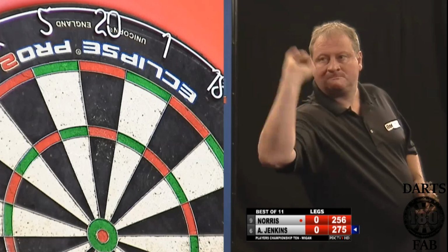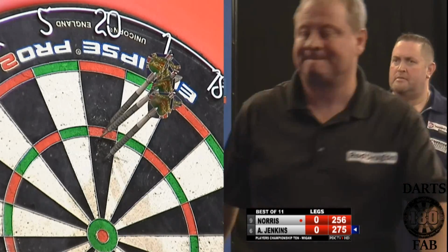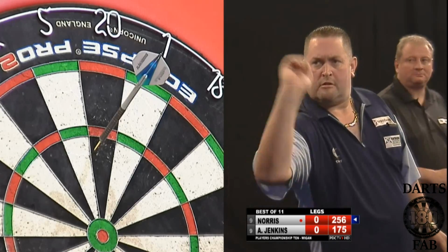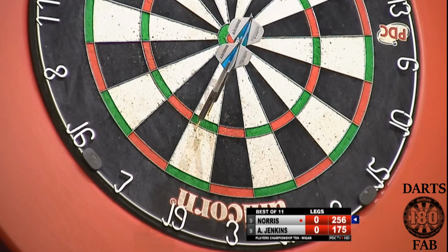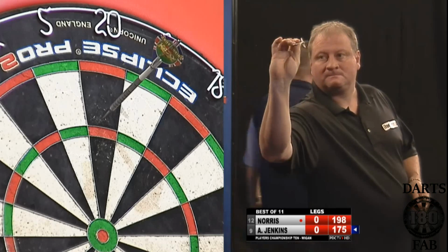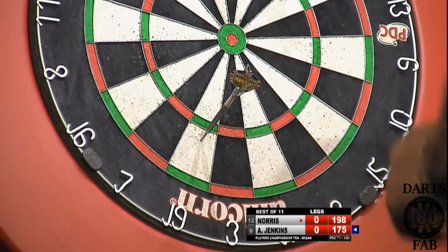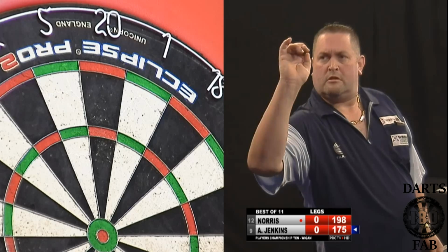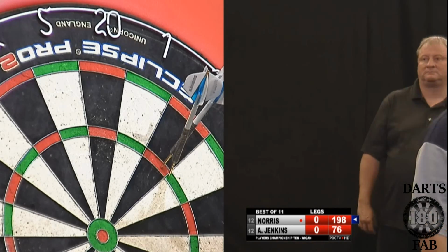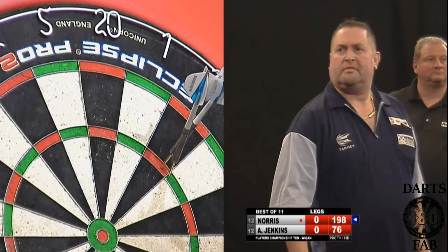Both played a game to get here, of course, Norris seeing off Jordi Maywisser and Jenkins defeating Ross Twell. Norris dropped just 2 legs in his win against the Dutchman. Andy Jenkins only dropped 1. And the winner of this match will take on the winner of our next game in the board final. That is Kyle Anderson against Ricky Evans.